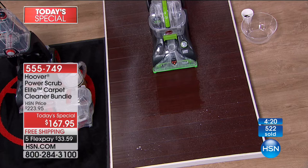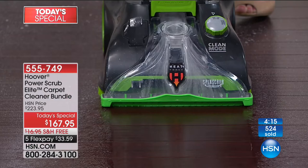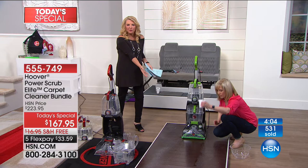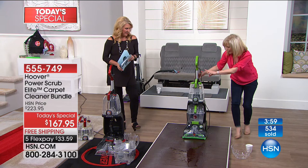You know what's amazing? Now you're not even mopping your kitchen floors anymore. I mean, how shocking is that? The power scrub has been such a popular item for just doing the upholstery and the carpets and the rugs, right? Now, you don't even have to mop your floors. You're just going to use the same thing for this. Okay, here's a little bit of coffee. Brilliant. If you have a spill, again, that squeegee's on there. The spin scrub cleans it, and then the squeegee helps to dry your hard floors.